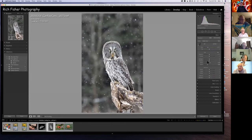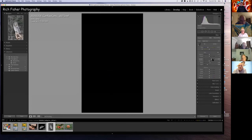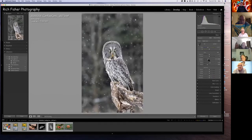As I'm processing that, I could do things like holding the Alt key down, hitting the highlights slider and seeing what's getting blown out, what's not. So I begin to see what am I affecting, what am I changing here? I don't want to spend a long time on processing the sliders, because we all know how they sort of work, at least the basic ones. So I might do some things here.